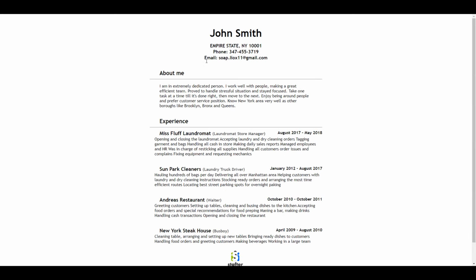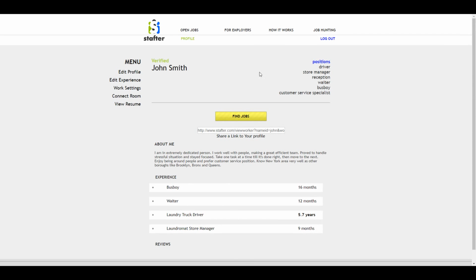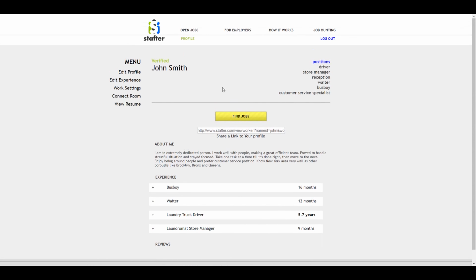And the last part is the resume. This is how your resume is going to look once you put in all the information. You can print it, or you can share the link to it. Actually, no, you can't share the link to it. And here are all the experiences that you have listed earlier. It shows the timeline, how long it's been.